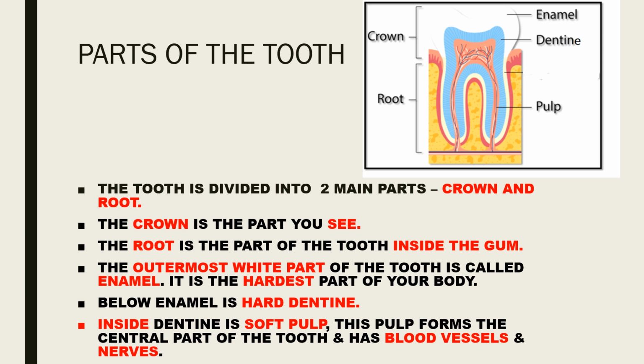Below the enamel is the hard dentine. And inside this dentine is your soft pulp. It is this pulp that forms the central part of the tooth and has blood vessels and nerves. So the dentine and enamel are there to protect your blood vessels and nerves, that is the soft pulp.